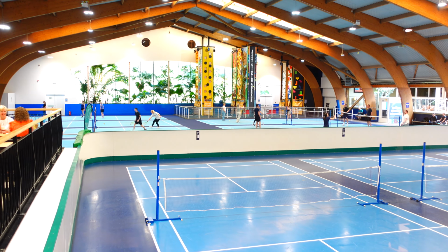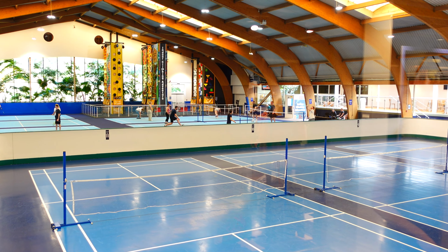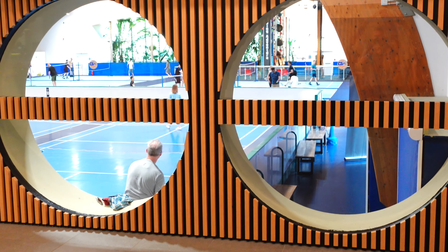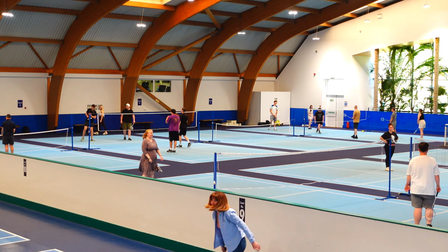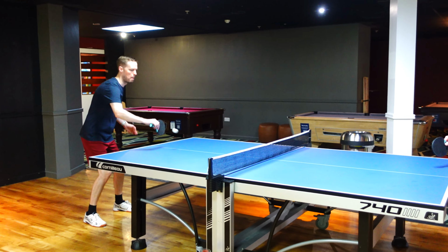Behind me is the booking desk, so if you want to do any sports, you book here, or you can book online, and you get your rackets and your equipment here, and then just take them into the sports hall and go for it. And here is the great big sports hall with badminton courts and climbing. The Jardin de Sport had loads going on. We saw people playing badminton, squash, table tennis, and there's also 10-pin bowling in there too.